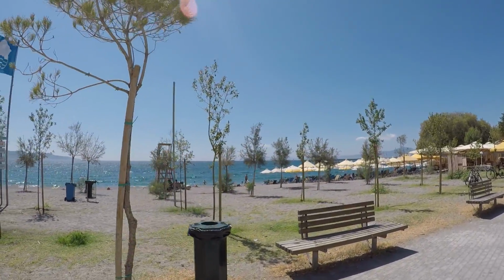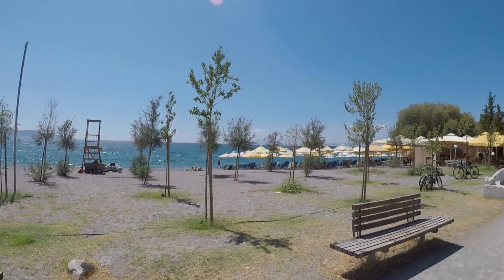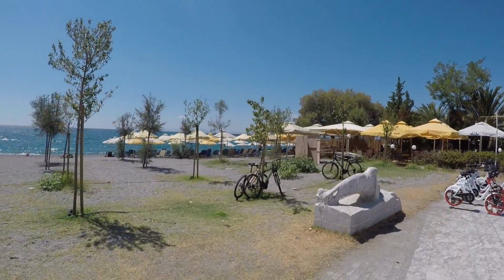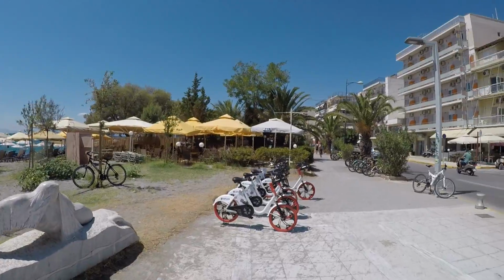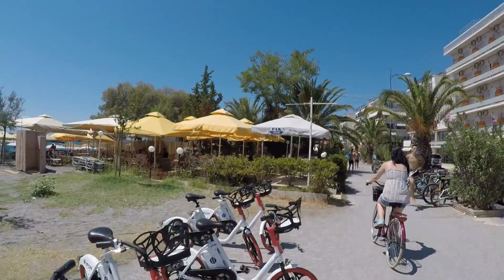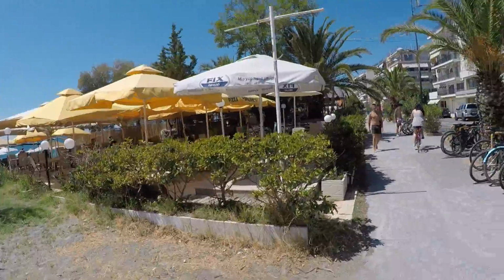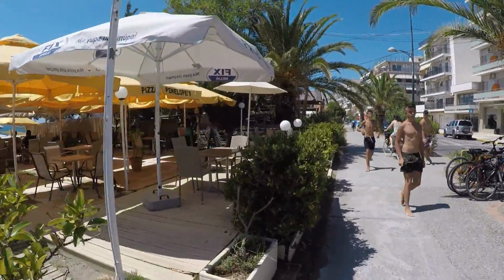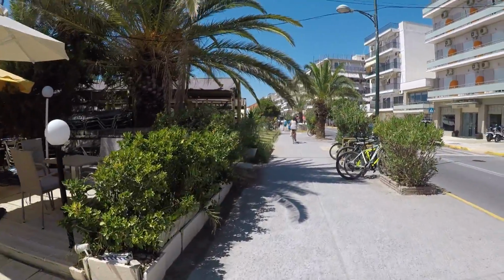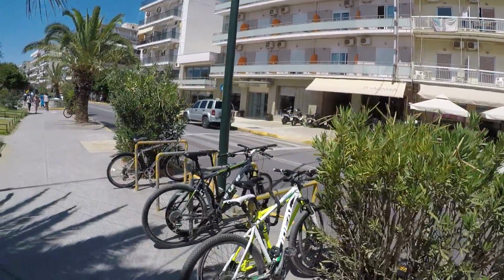There's a lifeguard tower there. I don't know if that guy's a lifeguard, but it's the first one I've seen. As for the water, it does get a little deep, but the waves are not big or anything, so it's pretty safe to swim in, I would say. Thalassa, which means ocean or beach, I guess.